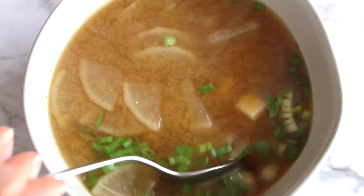Miso soup only requires a few ingredients and you can make it even simpler than I do. It's delicious and comforting and all the good things.